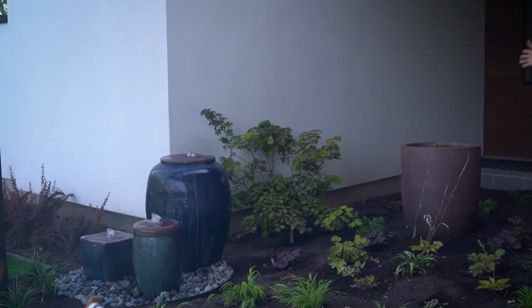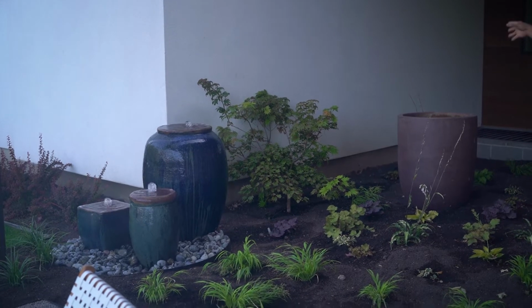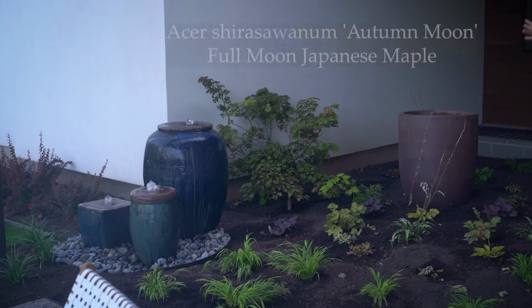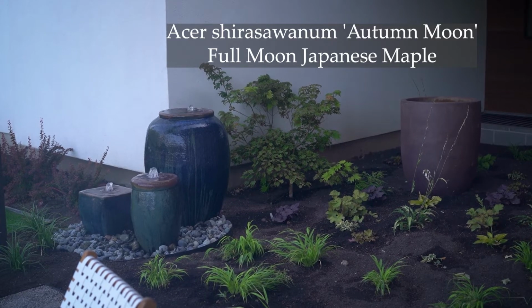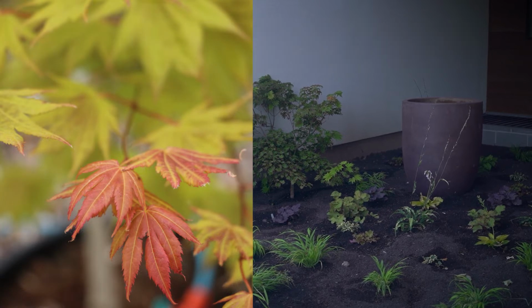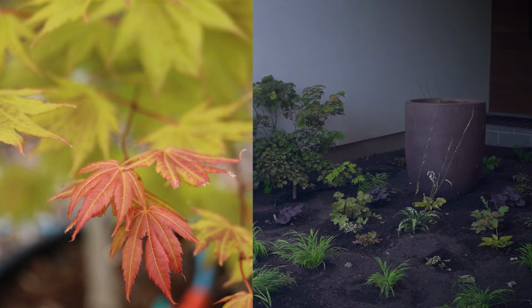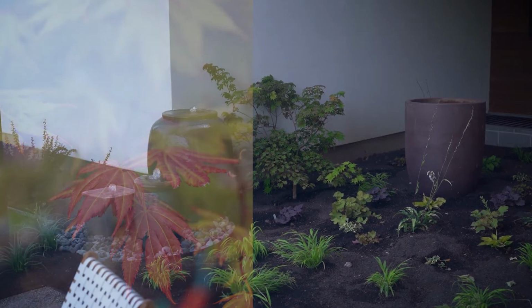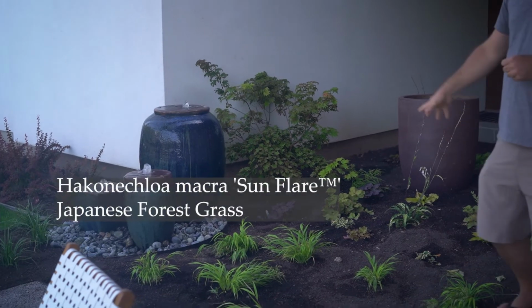We have an autumn moon full moon maple. Its Latin name escapes me at the moment because it's half Japanese and I can never remember those. It's an Acer shirasawanum or something like that. But it is an absolutely gorgeous tree when it first leaves out in the spring. It'll have orange and red tips for its new growth, and then it fades to a lime green to a dark green on the inside. It is absolutely gorgeous. And then in here, we're just gonna let it fill in with Japanese forest grass.